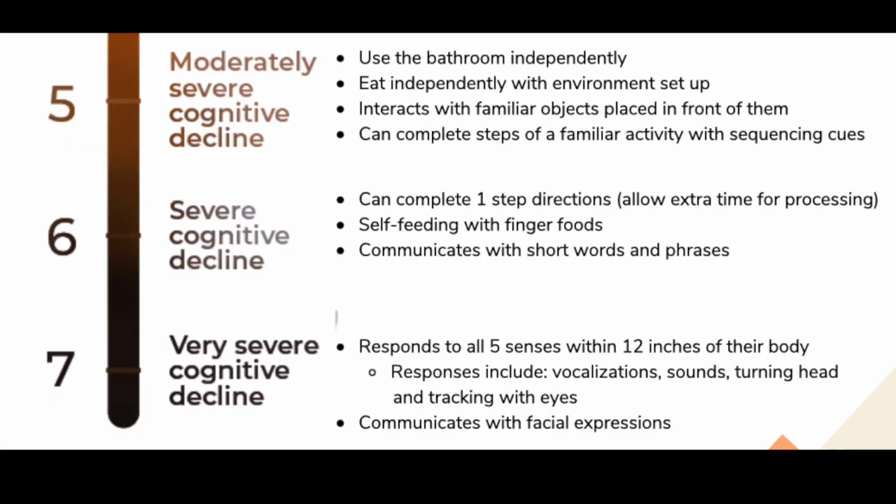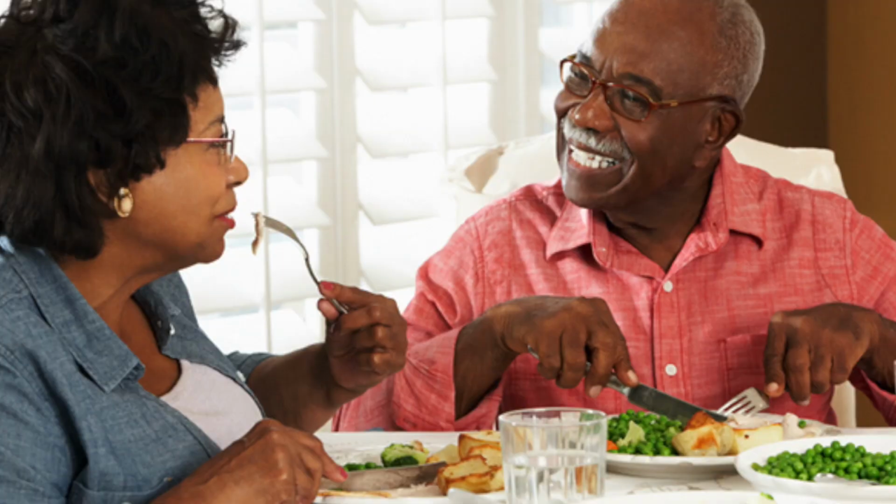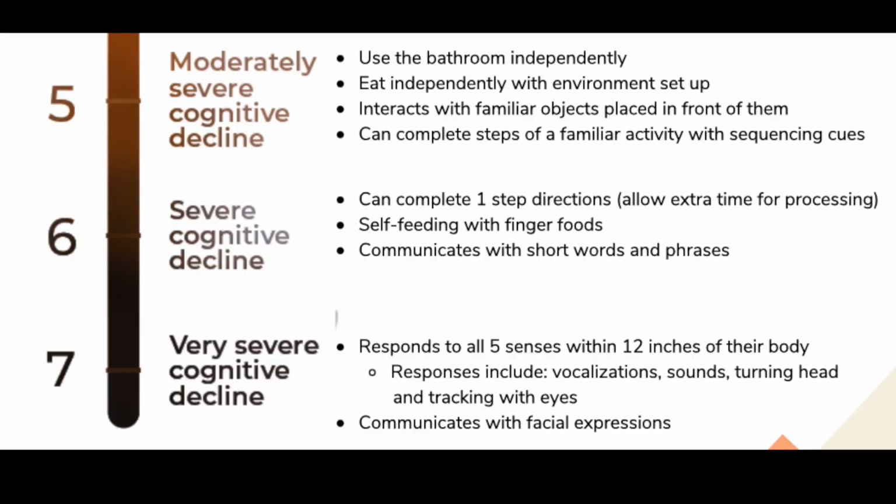In stage 5, the individual will have a moderately severe cognitive decline. In this stage, the person can use the bathroom independently and eat independently with an environmental setup. So, for example, clearing the table and only placing their meal on the table with the necessary utensils would be helpful for them. They will still be able to complete familiar tasks, but will need help with sequencing cues in order to complete the task. Lastly, the person will be able to interact with familiar objects that are placed in front of them.